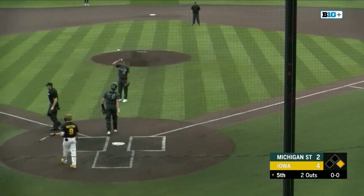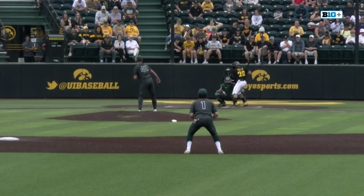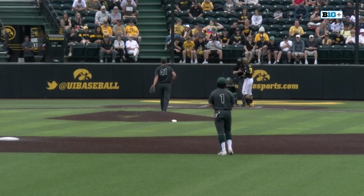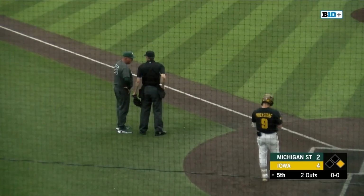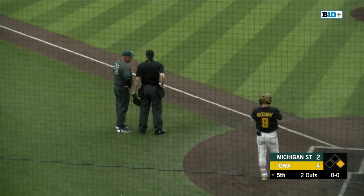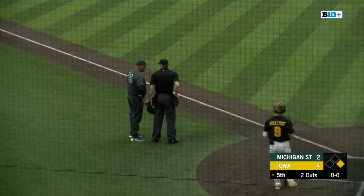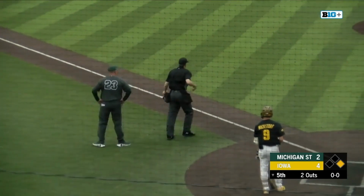That'll bring Jake Boss out of the Michigan State dugout. It's a little bit of an explanation there. It hit him. Okay. I'm not really sure what the conversation would be about here. He doesn't have to try to get out of the way. Wasn't leaning over the plate.